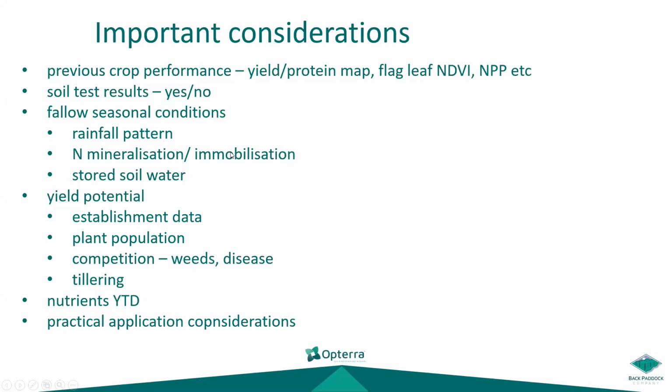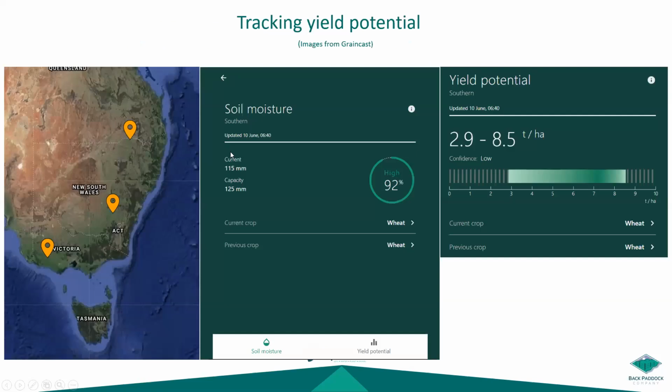For both deep in-crop N and plant tissue. As far as yield tracking potential, this is a new one that's out there, Graincast. Yield Profit's been around for a while. But these are great tools to keep us in view of what's happening as far as the soil's concerned. Yes, it is district related to some degree, and it is modelled.